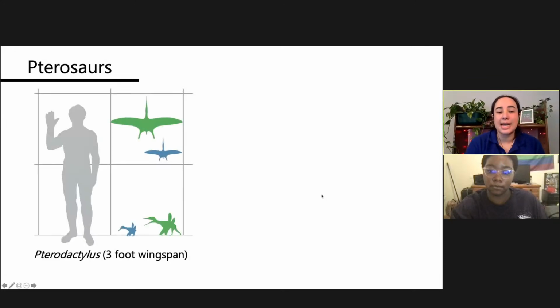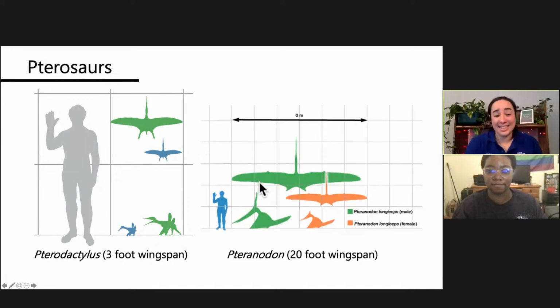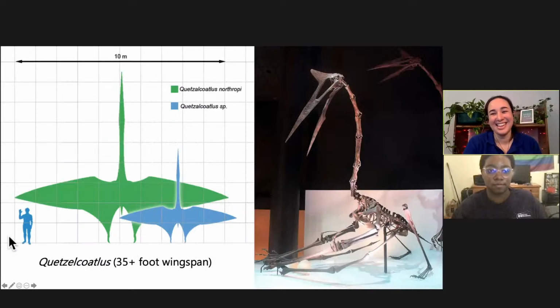If you look, this is Pterodactylus, or what we call pterodactyl. It has a 3-foot wingspan, compared to an average human male, so pretty small in comparison. Then Pteranodon, another pterosaur in that family, had about a 20-foot wingspan, a little bit larger. And then Quetzalcoatlus was this big, with the average human right here. Again, the wingspan was huge, 35 plus feet.